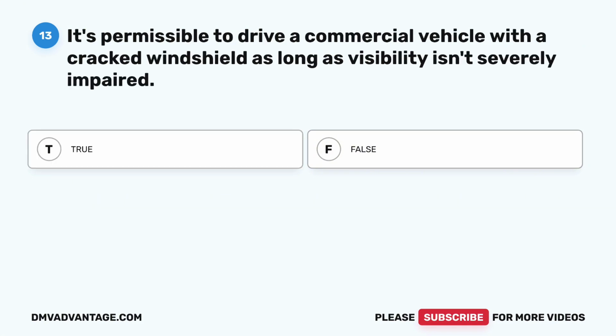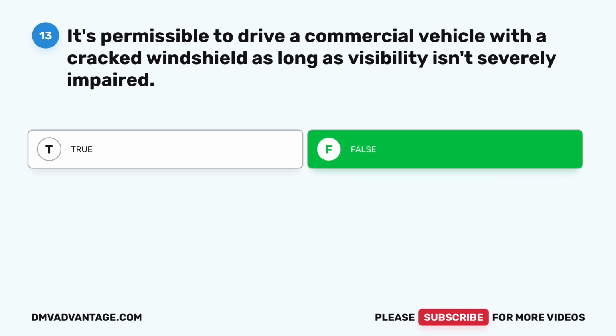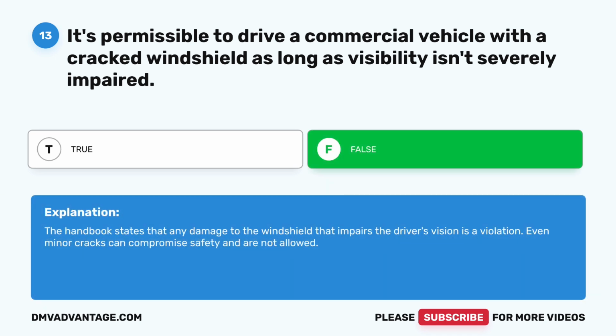Question 13. It's permissible to drive a commercial vehicle with a cracked windshield as long as visibility isn't severely impaired. True or false? False. The handbook states that any damage to the windshield that impairs the driver's vision is a violation. Even minor cracks can compromise safety and are not allowed.